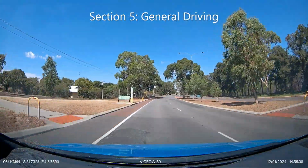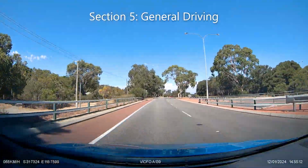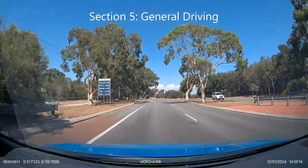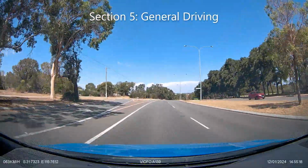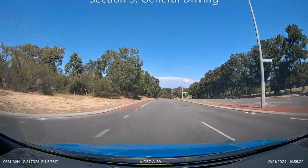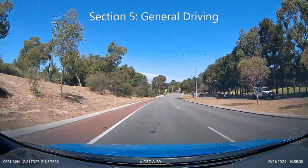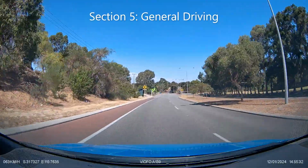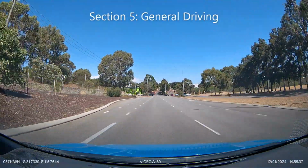So if you've been travelling okay in your test, you really just got to hold it together for the next 5 minutes and get back to the licensing centre. Up ahead we've got traffic lights. They're red. We don't slow right down and try and time it to get to them when they change. We drive to the traffic lights and we stop.